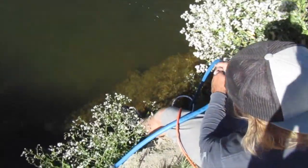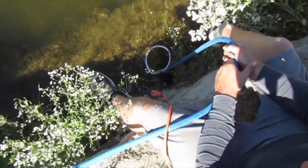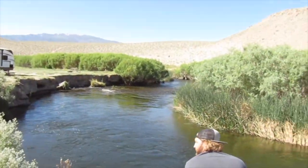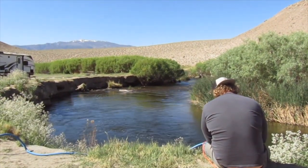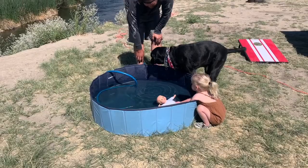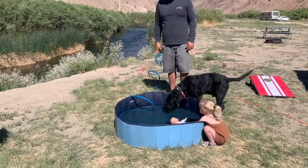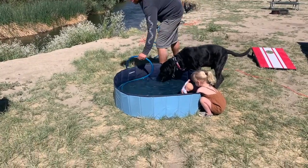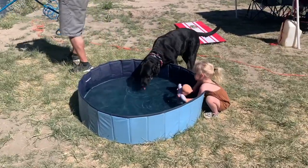So you can see Eric held the hose into the water without getting the transfer pump wet, and then the hose went all the way to the pool. And it was so cold, but anytime we needed to freshen it up, we just dipped the hose back in and refilled it. The temperature was somewhere in the 90s, so it was definitely hot and so nice to have this pool set up.